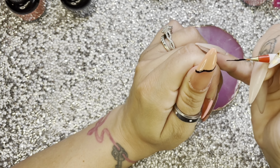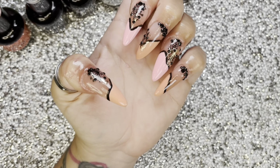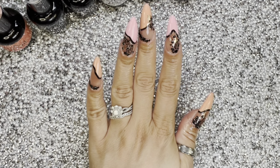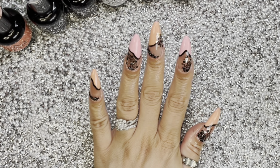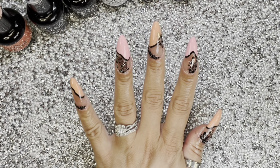Be back after my final top coat. Okay, I am all done. I put some bling on these things, and to say some is an understatement. I just couldn't stop. But yeah, I totally am in love with this nail polish. So look how pretty these colors are. So creamy, such good coverage.